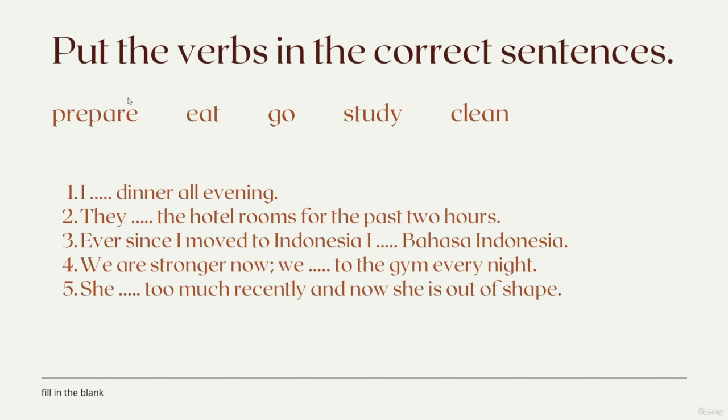I have been preparing dinner all evening. They have been cleaning the hotel rooms for the past 2 hours. Ever since I moved to Indonesia, I have been studying Bahasa Indonesia. We are stronger now. We have been going to the gym every night. She has been eating too much recently, and now she is out of shape.